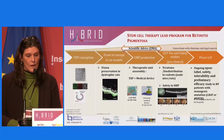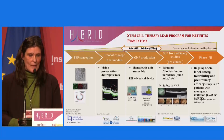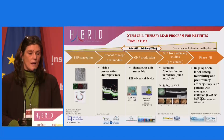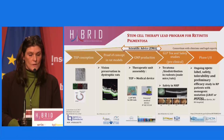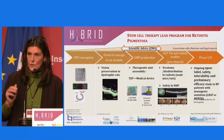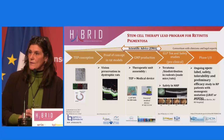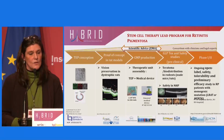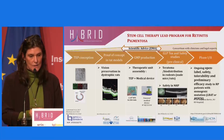And actually we were able, despite the pandemic and COVID-19, to graft 7 patients that are followed at the Hôpital des Quinze-Vingts. And the PI, the surgeon, was Dr. Stéphane Bertin. Those patients have specific mutations, but they have 2 different mutations. So it's a cohort of different patients that we followed in this first clinical trial.